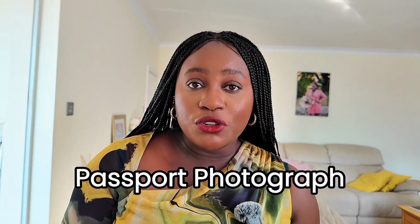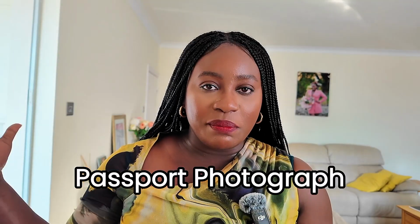You need passport photographs. They will usually want a passport photograph with a plain background. They would have the specification of the photograph in the document checklist, so that way you will know what kind of photograph you should provide. Usually like a plain background and all of that.